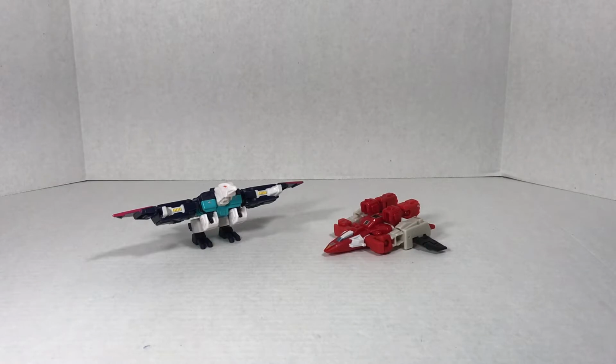This is the review of the Transformers Titans Return Walgreens exclusive Wingspan and Cloudraker. People in the US have been waiting for this for a long time. So, a little bit of backstory. Wingspan and Cloudraker, Decepticon and Autobot respectively, were originally released in 1987. A lot of Titans Returns figures come from 1987, or 1988, you hear, folks.